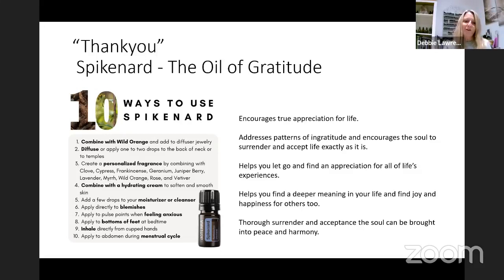Or put it with your hydrating cream to soften and smooth the skin. Add a few drops to your moisturizer or your cleanser. Apply directly to blemishes. Spikenard. Just having a look, sorry, in the book. Apply to your pulse points when you're feeling anxious. The bottom of the feet at bedtime, if you've got some. Try these ways out and let us know in the comments how you get on with these different oils.